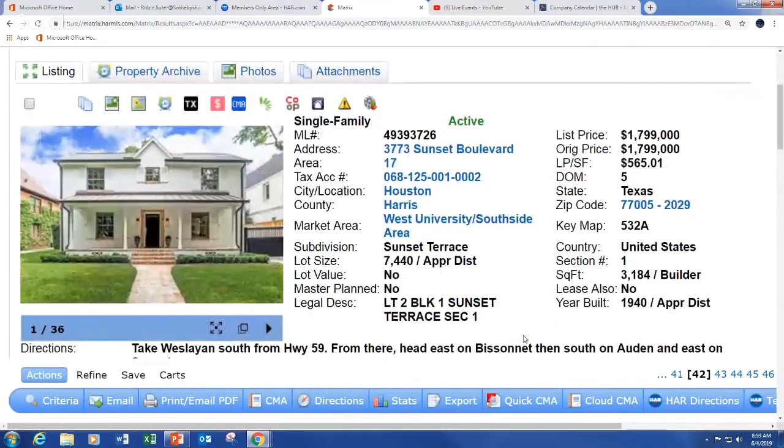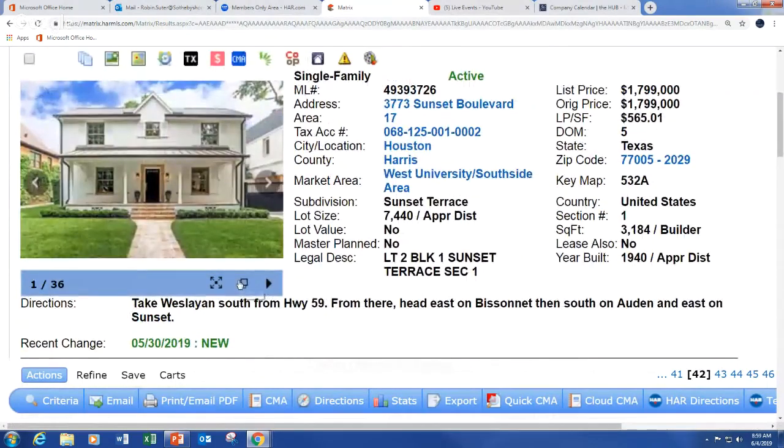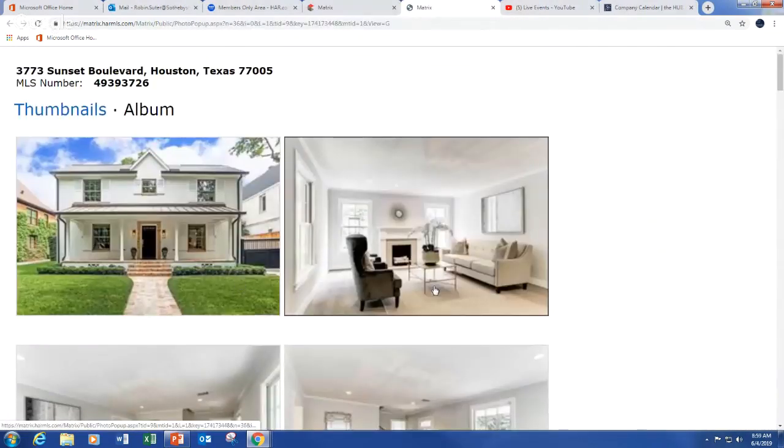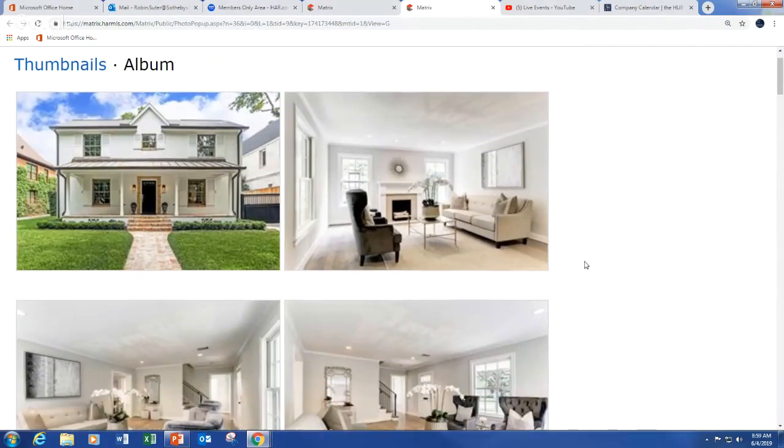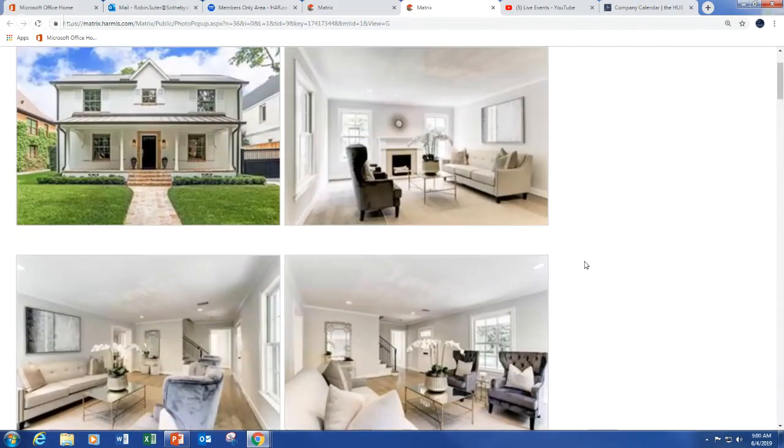3773 Sunset Boulevard in West U, $1,799,000, Debbie Crow. Right on. How much was that? $1,799,000.